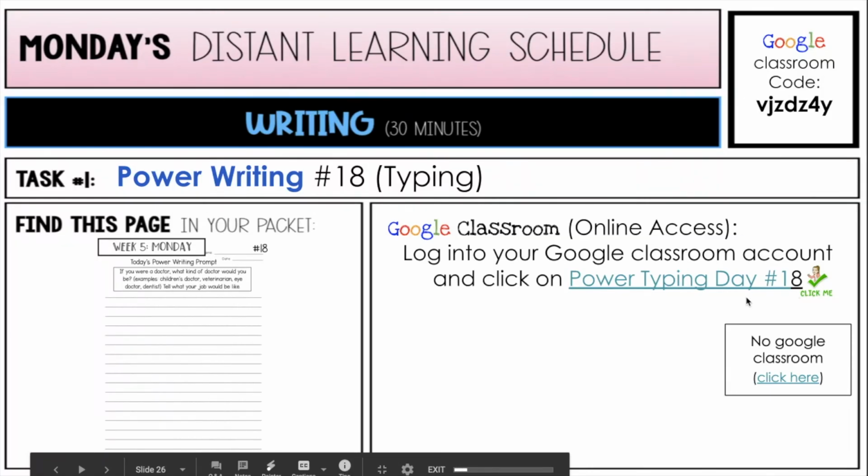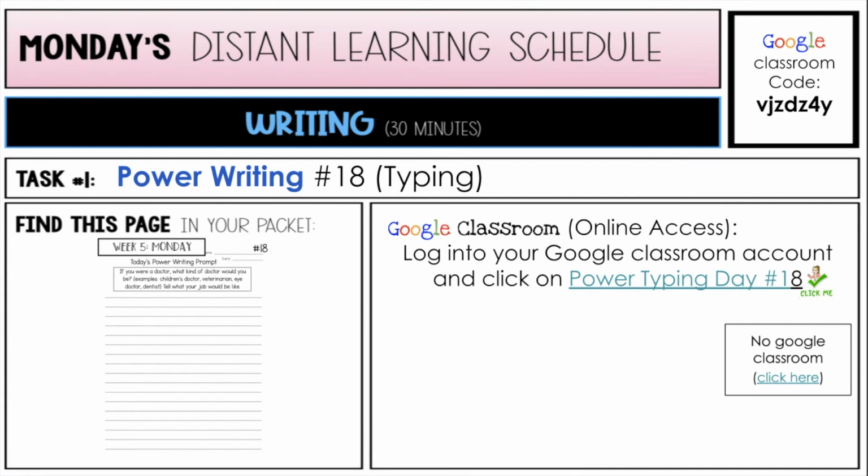For today's writing, you're on Power Writing prompt number 18, and the prompt is, if you were a doctor, what kind of doctor would you be? Examples: children doctor, veterinarian, eye doctor, dentist. Tell what your job would be like. So you can really choose any kind of doctor, but you want to take one of those roles on, pretend that that is actually your day-to-day job, and take us through your day.